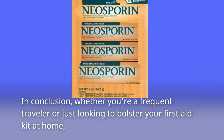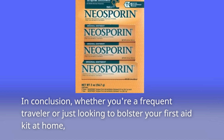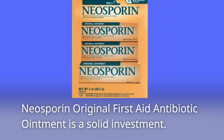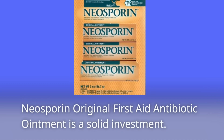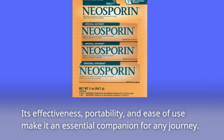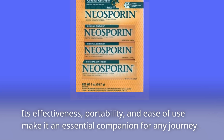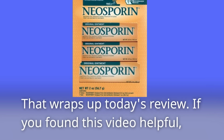In conclusion, whether you're a frequent traveler or just looking to bolster your first aid kit at home, Neosporin Original First Aid Antibiotic Ointment is a solid investment. Its effectiveness, portability, and ease of use make it an essential companion for any journey. That wraps up today's review.